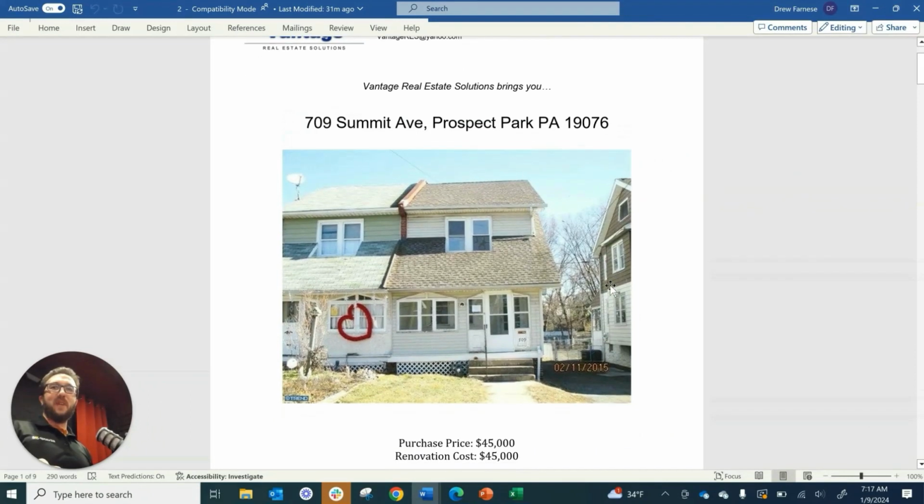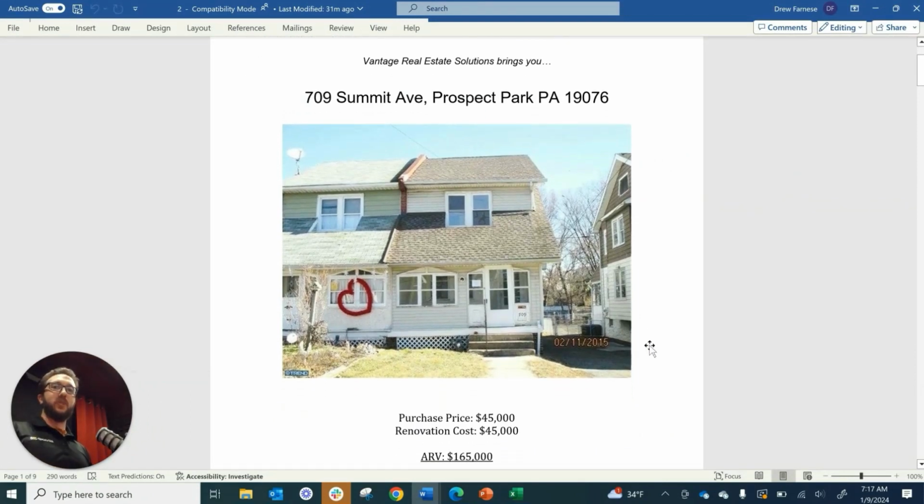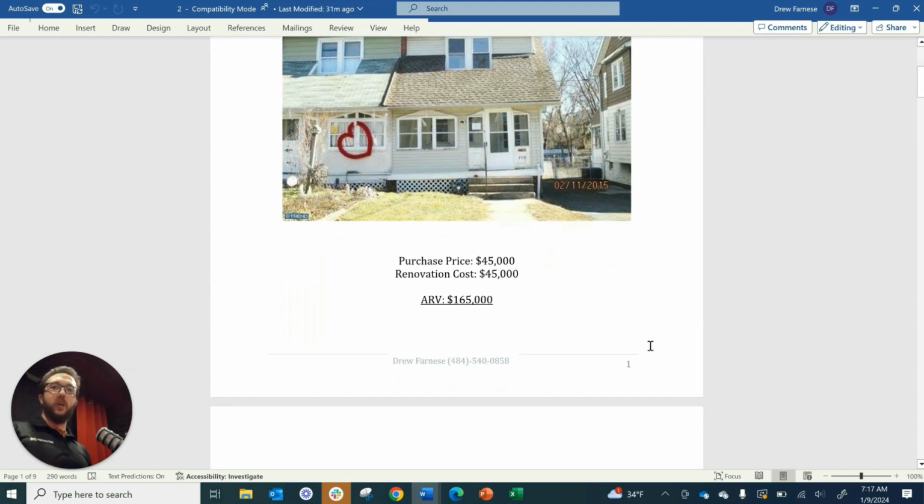So I put this property under contract without having the money, which is not necessarily a good thing unless you have, like me, a PhD, which in this case does not mean a doctorate. It means pig-headed determination and the grit and will to do whatever it takes to get something done. So with that, had the property under contract, no idea how I was going to fund it. So literally what I did was I put together this here that, again, I kind of forgot about this entirely until now. I put together this packet that I sent to every lender that I could.